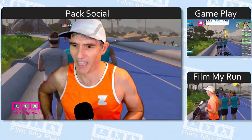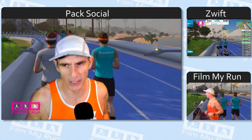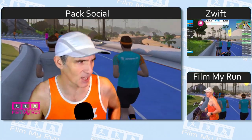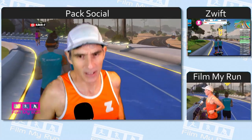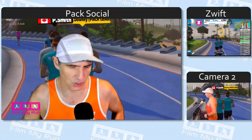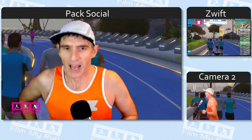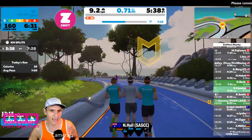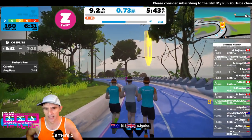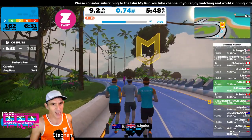Good afternoon. So we're just on the track having a little warm-up with Ryan Downey just before Fartlek Friday. Ryan leads the Pack Social group, and recently the Pack Social group has been made official. So we are now an official Friday workout for the Fartlek Friday, organised by Ryan and led by Ryan. Ryan's the guy with the yellow arrow pointing at his head.